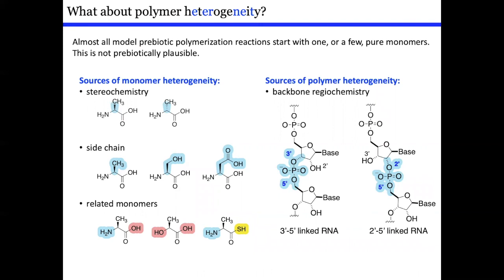Okay. One issue that is not often dealt with experimentally is heterogeneity. What I mean by that is very often a pure monomer is used for studying polymerization reactions. Now, of course, this is not at all prebiotically plausible, because there would have been many different building blocks present simultaneously on the early Earth. So some sources of heterogeneity are shown here.